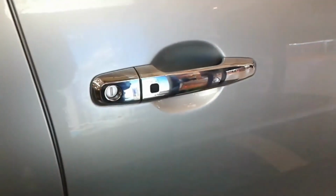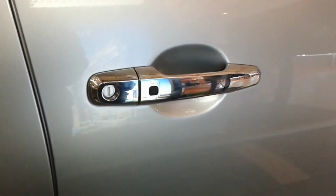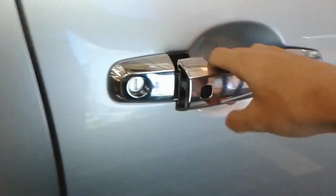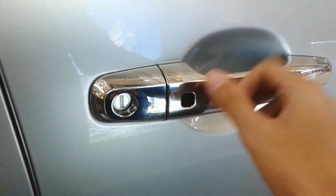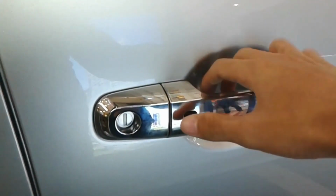The Pajero Sport Dakar does come standard with Mitsubishi's version of the smart keyless entry and start system. So, just have a key fob on yourself. The car is currently unlocked. Press this black button to lock the doors. And to unlock the doors, simply tap the area behind the front door handles.